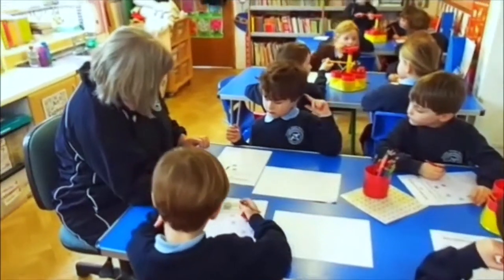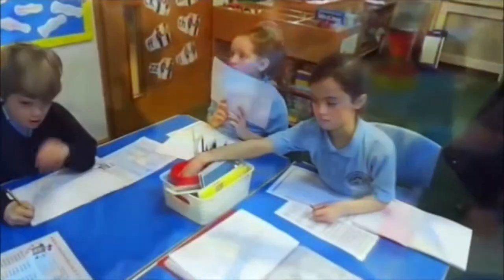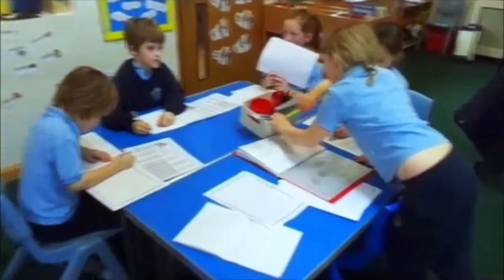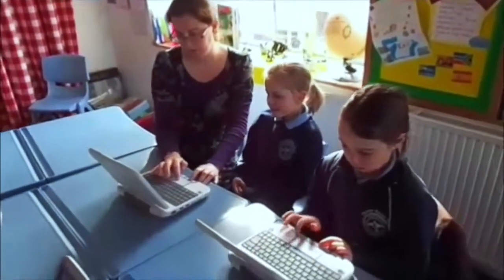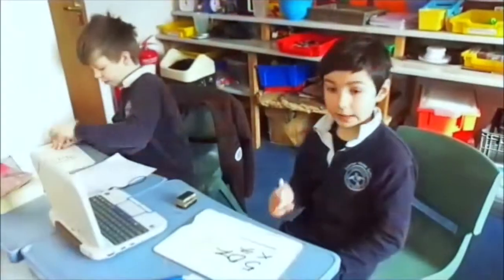All children are given lots of support appropriate to their level. There's always a good mix of individual, pairs, groups, and whole class work. The new laptops have been a hit and are used right across the curriculum.